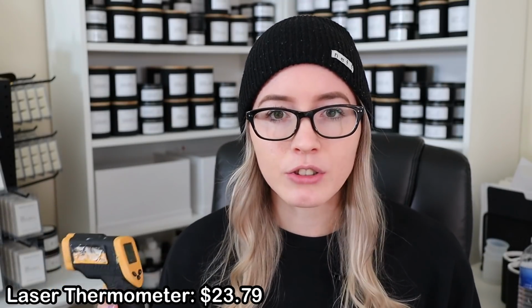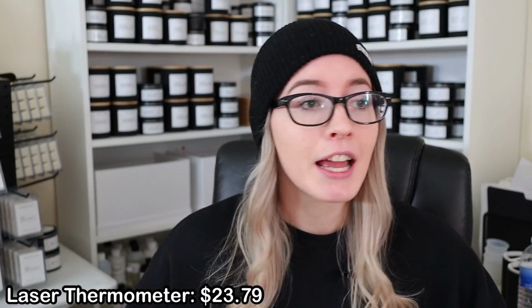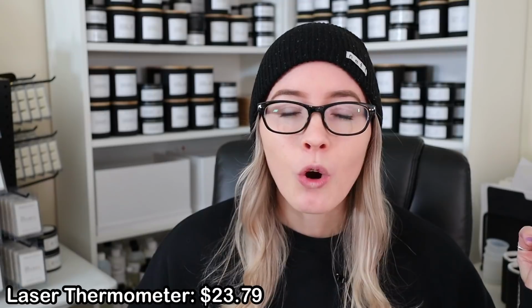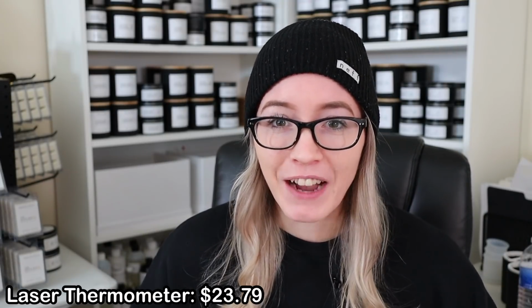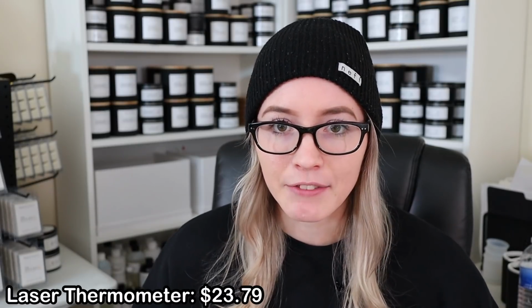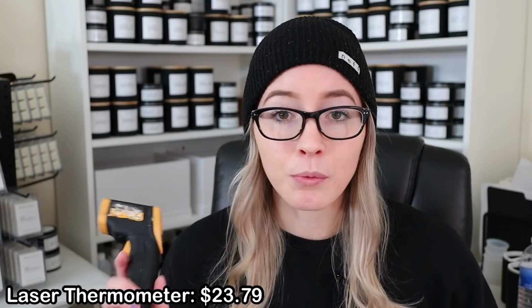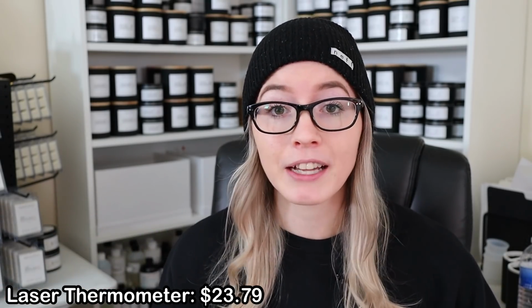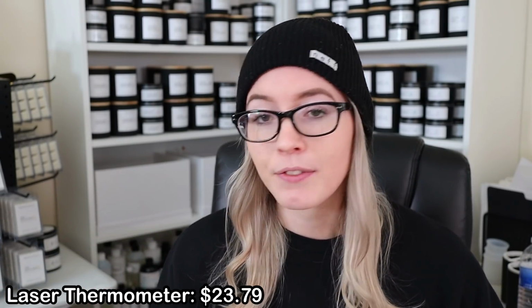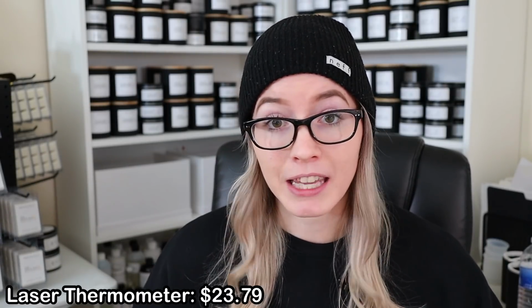Just so you guys know, in my personal experience, I've noticed that this is not as accurate, but let me tell you, it is lightning fast to find the temperature, and I don't have to leave my other thermometer sitting inside of the Presto Pot with the lid kind of balancing on it. So this is worth it. I love it so, so much, and I will continue using it even if I feel like it's not as accurate. I haven't had any issues with my candle making because of it.